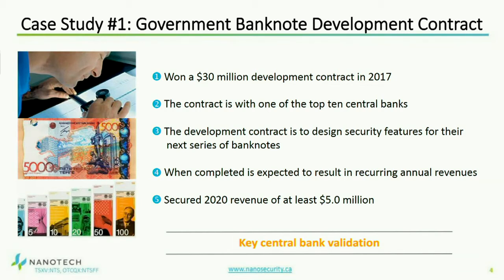We now have 2 clear paths to make this happen. One is the successful completion of this development contract, and the second is partnering with an OEM to have them sell our KolourOptik product directly to central banks.